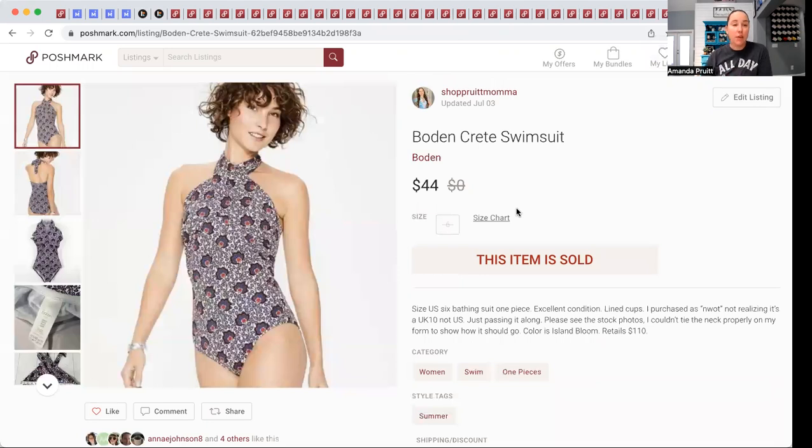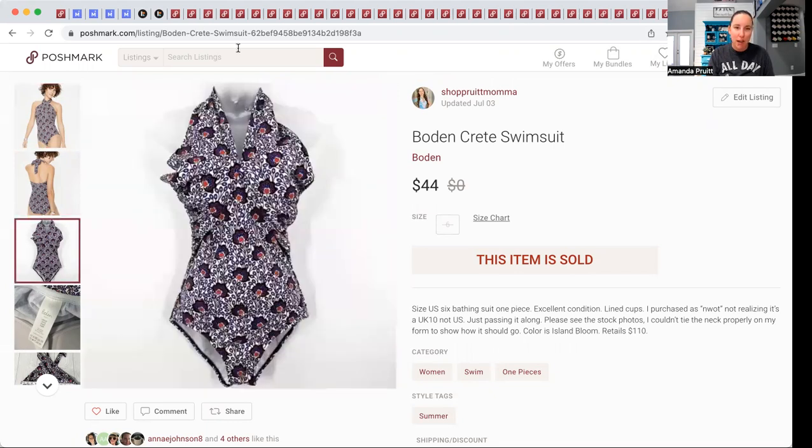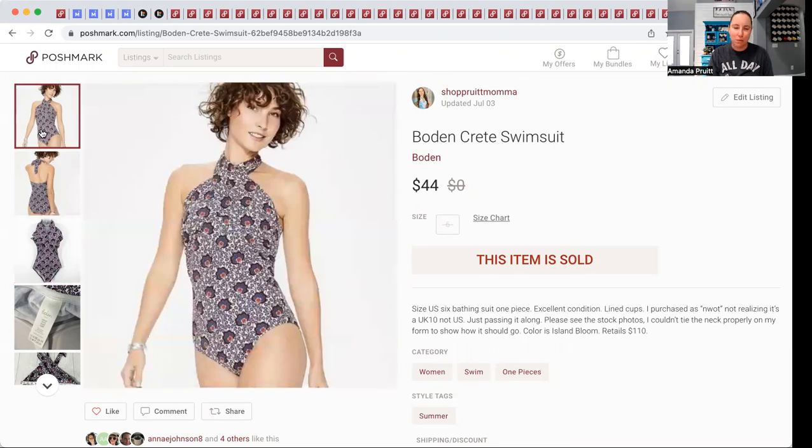Bowden, this was another item. I actually traded in this one from Plato's Closet, another trip a long time ago. I was going to save this for myself and then I just couldn't. It had this weird neck thing. I don't like things that tight around my neck. I didn't know that because when I held up the bathing suit, I thought it went just regular. Thank goodness I found a stock photo because it was all kind of weird.